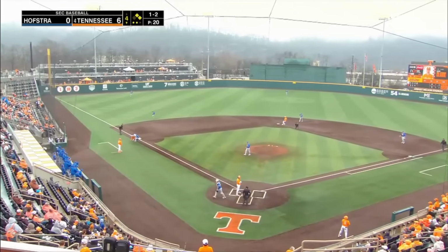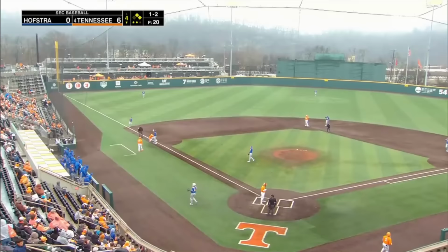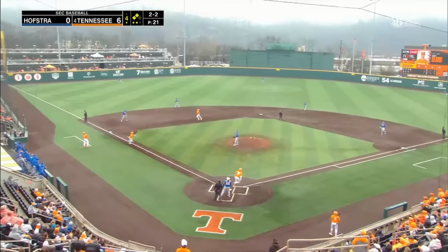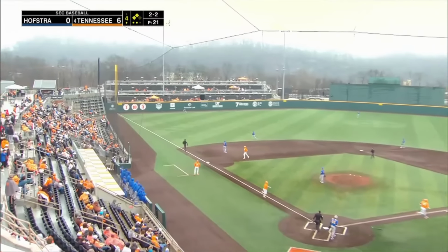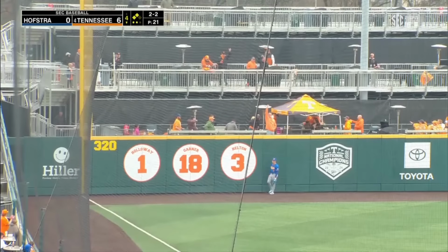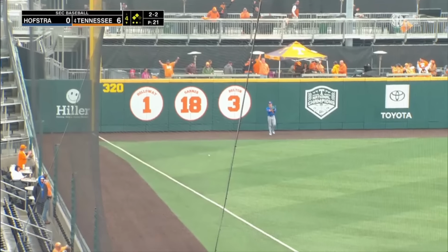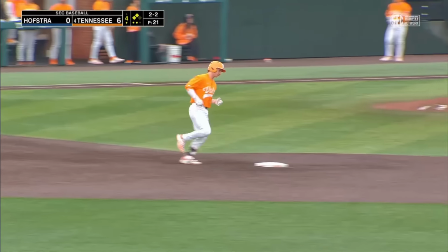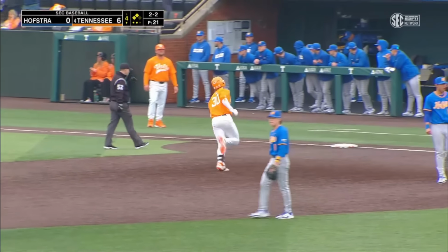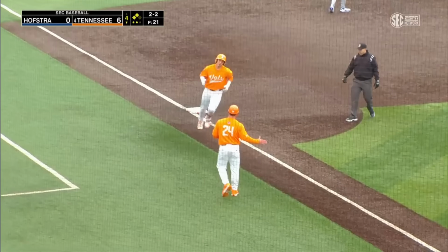The 1-2 pitch. Breaking ball high. Runners take off. Throw down to third. Not in time. Sanderoff delivers. And Clark swings and unloads on a ball to left. All the way to the fence, Cox. He can just watch this one sail. The freshman with his first career long ball opens up a 9-0 lead for Tennessee.